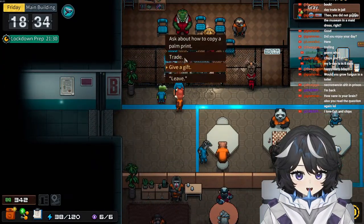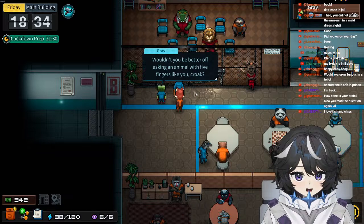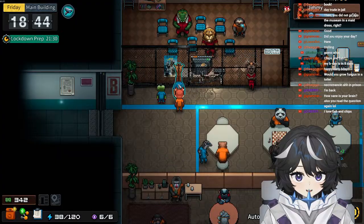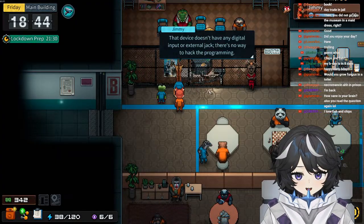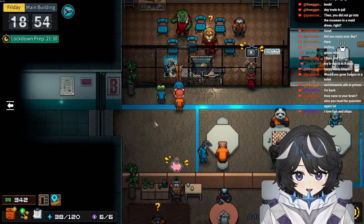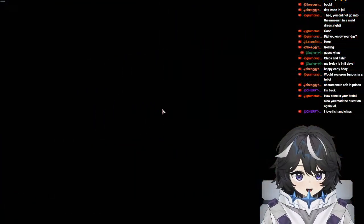Gray, you know anything about palm printing? Wouldn't you be better off asking an animal with 5 fingers like you? Canines, mustelids, felines, and of course primates. It's a good thing Anderson's a collie. The device doesn't have any digital input or external jack. There's no way to hack the programming, but you could be asking Franklin. Yeah, it looks like all signs point to Frank. All signs point to Frank the Tank. Which is no sweat for a guy like me.